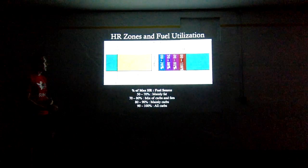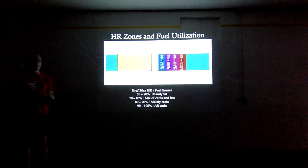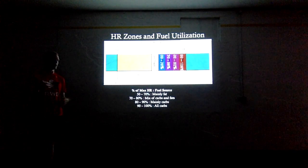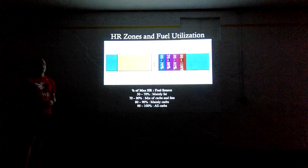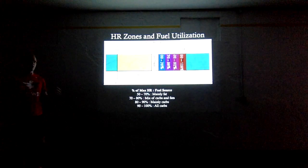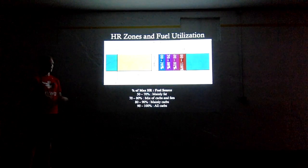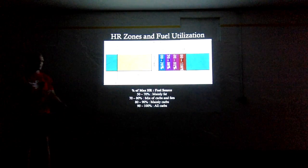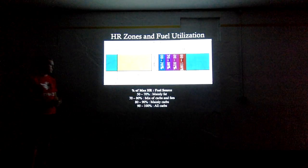So here, I've overlaid it with your percent of heart rate max and the fuel that's being used during your exercise. So as you can see, from about 50 to 70%, you're using mainly fat. That's because your body has plenty of oxygen, and so it can break down that fat that's stored in your body, and it's flowing through your blood. Sounds kind of nasty, but it is.